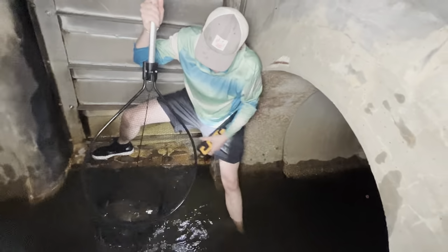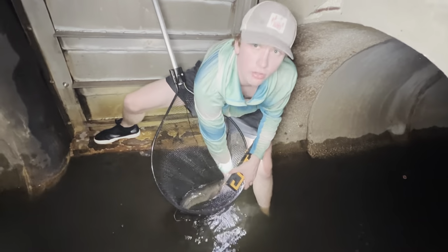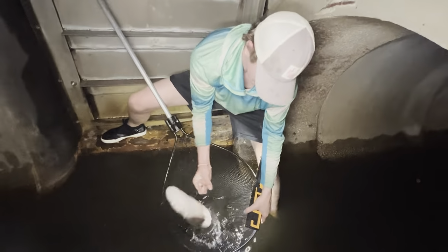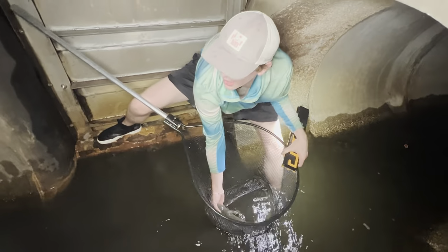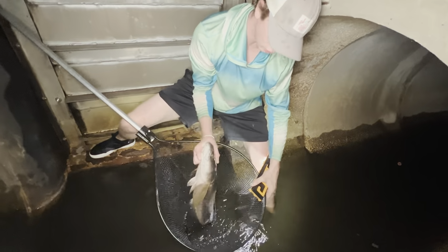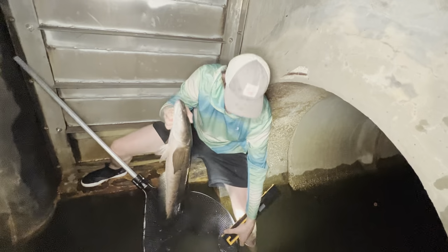Oh my god, look at the freaking size of this thing. I'm gonna hold him up, ready? Yeah. We just conquered the sewer monster. That's the real sewer monster right there, guys. This thing was deep in it. Oh my god, look at the size of him. That is crazy.